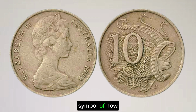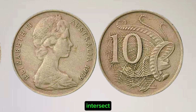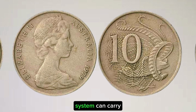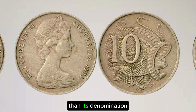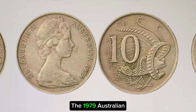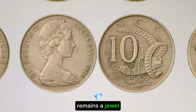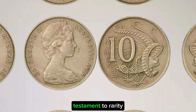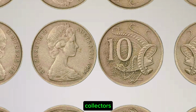It is a symbol of how chance, craftsmanship, and history intersect. It is proof that even the smallest coin in the decimal system can carry with it a legacy far larger than its denomination. The 1979 Australian 10-cent coin remains a jewel of the numismatic world, a $74,000 testament to rarity, history, and the enduring passion of collectors.